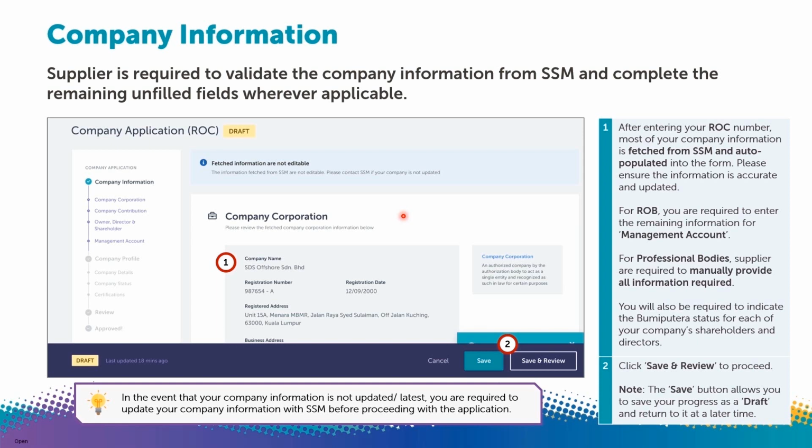As mentioned earlier, when you key in your ROC number, for an existing supplier your ROC number is already there. There will be a button for you to fetch your updated company information from SSM, and that information will be populated in the form directly. You can't really change any of this information. It will be straight away pre-populated.